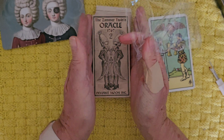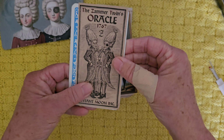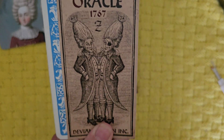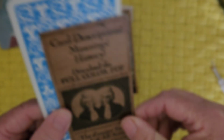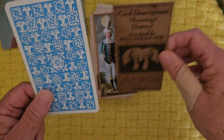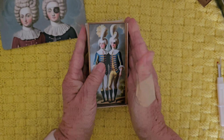It's quite tall. Let's see. Or is it? Is it an illusion? Okay, so it's a little bit taller than the Rider-Waite Smith and a lot narrower. So here we must have the Zammer Twins again, I presume. This is Z. Oh, there's a PDF. Download the full colour PDF. Yeah, so I shall be doing that. So that must have the card meanings then, because there's no little white book in here. No. Okay, so the Zammer Twins.